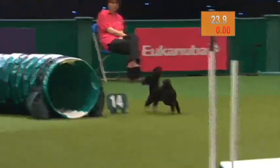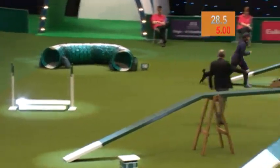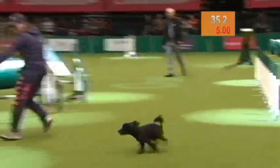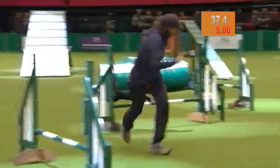Pull it, nicely done. Oh, pulled it too much. Oh dear. My word. I didn't see that one coming, Peter. Nope. Looked as though that was going to be perfect. So it's not going to be a clear round, so they can't win. And it cost them a little bit of time going the wrong way.